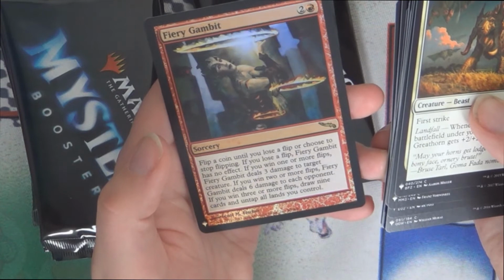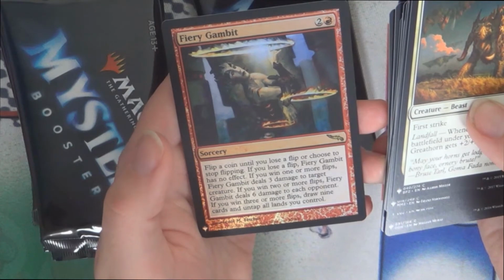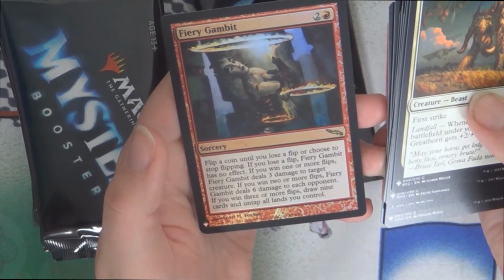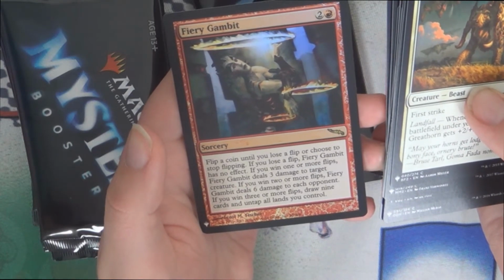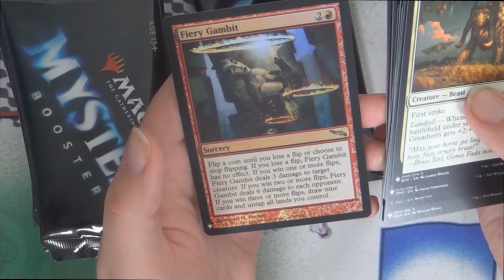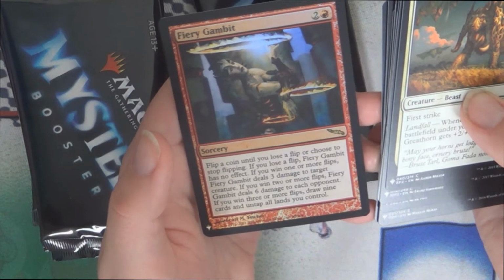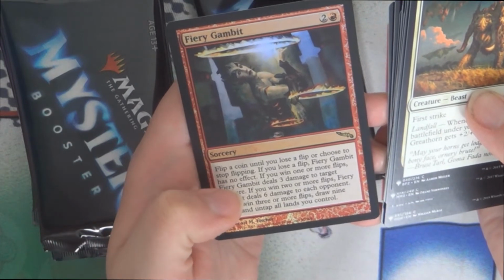2 and a red for a sorcery. Flip a coin until you lose a flip or choose to stop flipping. If you lose a flip, Fiery Gambit has no effect. If you win 1 or more flips, Fiery Gambit deals 3 damage to target creature. If you win 2 or more flips, Fiery Gambit deals 6 damage to each opponent. If you win 3 or more flips, draw 9 cards and untap all lands you control. Do those stack? Yeah. So if you win 1 or more, 2 or more, 3 or more, you do all 3 effects.